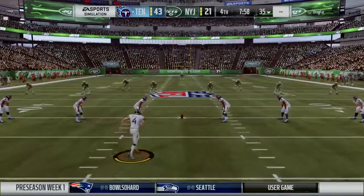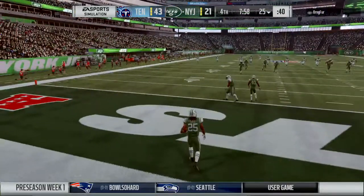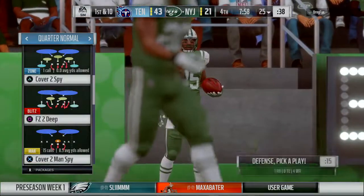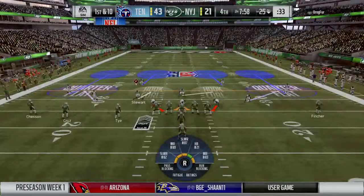So they throw the pick 6. They'll get another shot at it now as this one's in the air. New York set to take the field. And following the pick 6, they have decent field position. We'll see how they attack this drive.